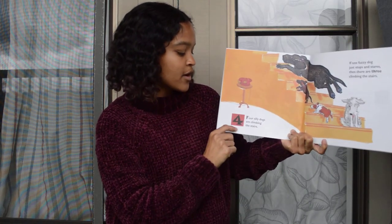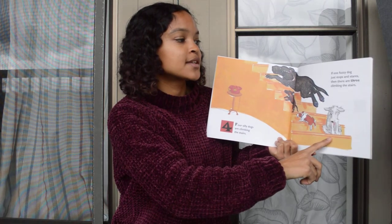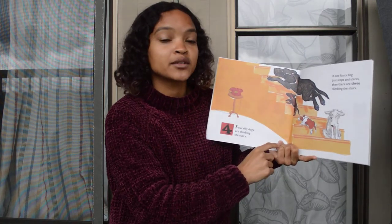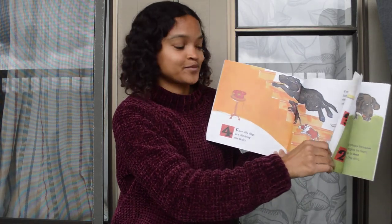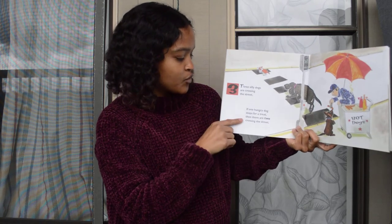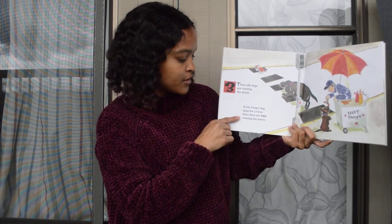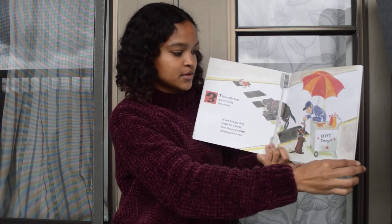4 silly dogs are climbing the stairs. If one fuzzy dog just stops and stares, there are 3 climbing the stairs. 4 take away 1 is 3. 3 silly dogs are crossing the street. If one hungry dog stops for a treat, then there are 2 crossing the street. 3 dogs and 1 stops, leaves you with 2.